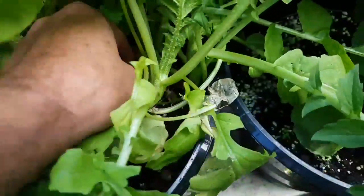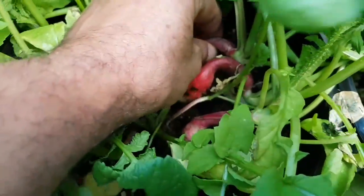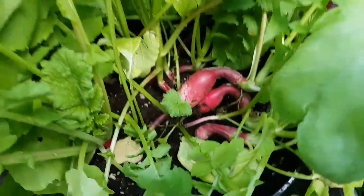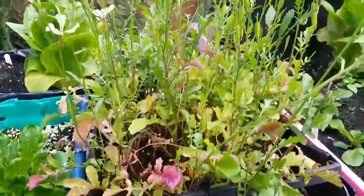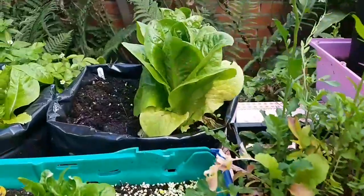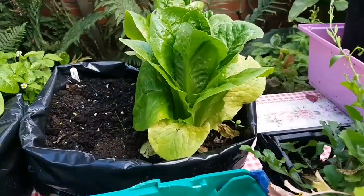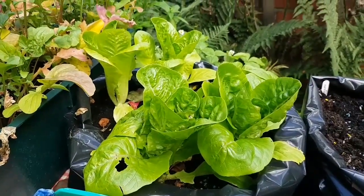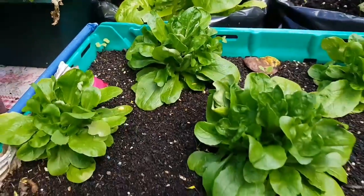And radish, which are just about ready to be picked now. We'll plant some more of them out this week. They're the French breakfast radish. Some trays of salad stuff that's gone to seed, but the romaine and the little gem lettuce growing in the plastic bags there, they've been lovely.